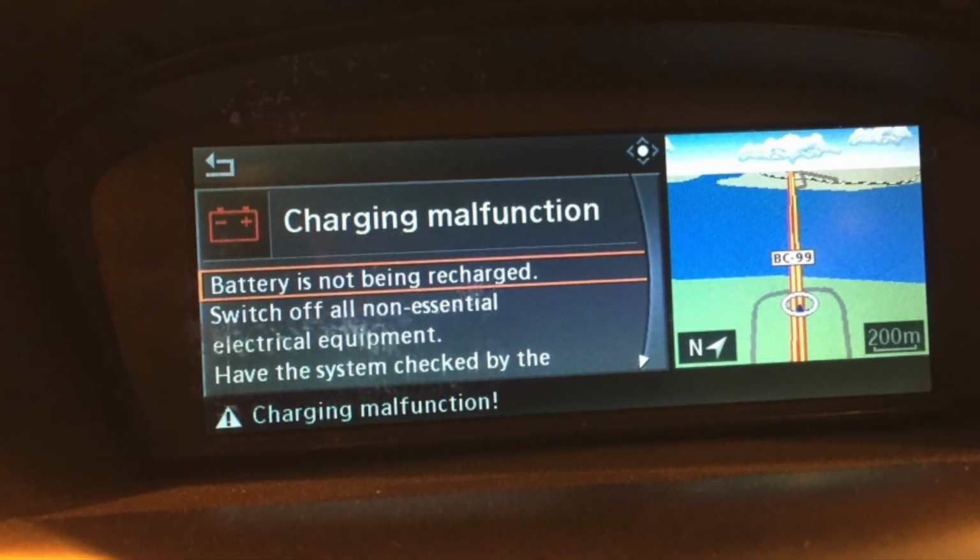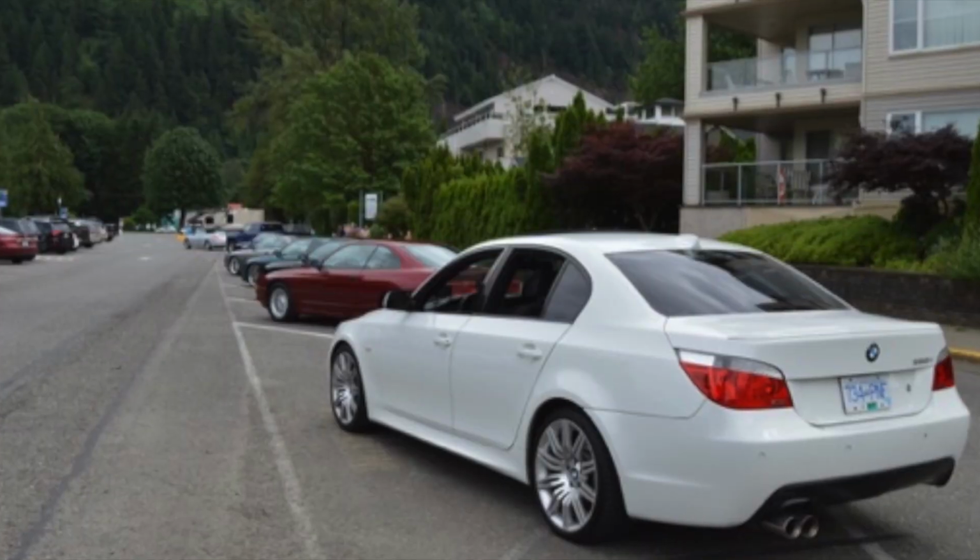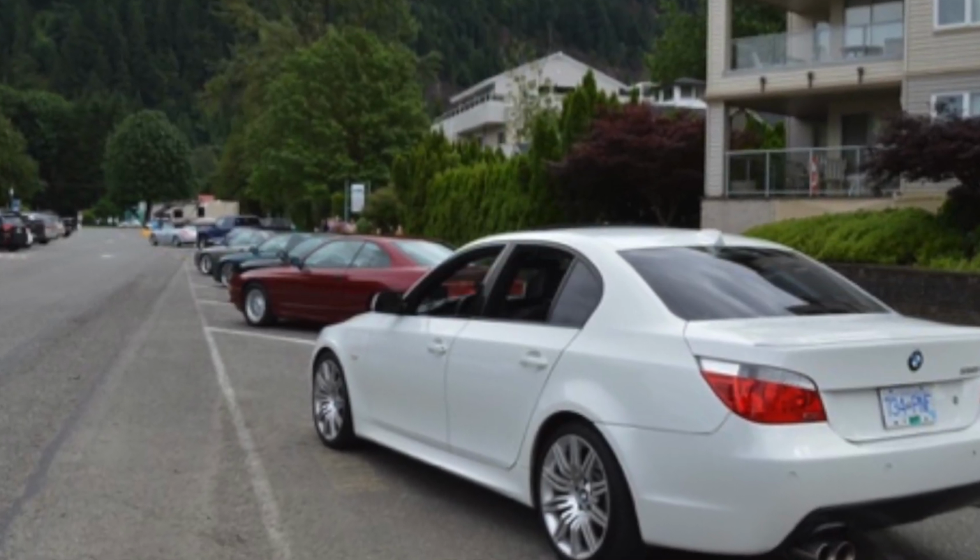And I thought, well, that's kind of weird. That's a weird warning. I didn't really know what that meant. In hindsight, I can tell you all that it meant that the alternator was going. I had the exact same problem on a 550i 6-speed manual, Alpine White, which crashed, unfortunately. But it was one of the very rare 6-speed manual 550i's in Canada.